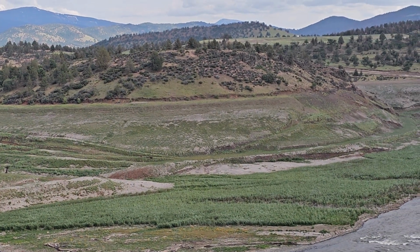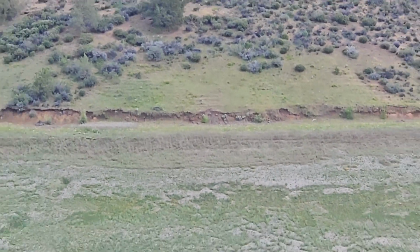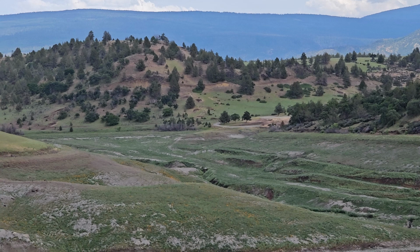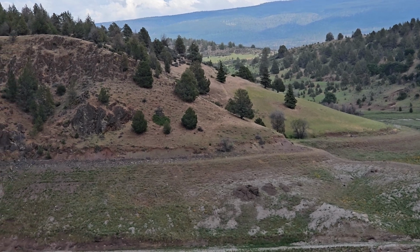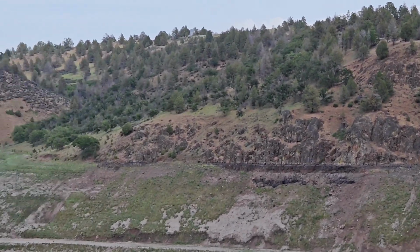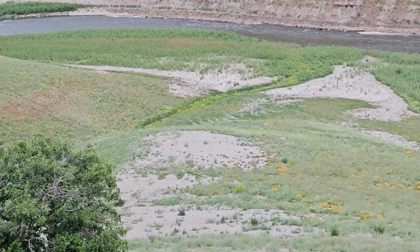So the lake line, you can kind of see where the lake line was, where that little bench is. So everything up here is still pretty green, which is good. Not sure how long it will stay green, but we'll take it while it's here. But you can see the line where the lake used to be compared to where it's at now, where the river is. So the whole area is still pretty green. You can tell where they planted. I think some of our poppies are starting to close now that the sun is going away.